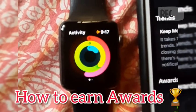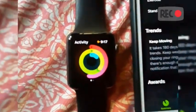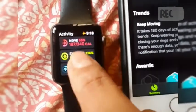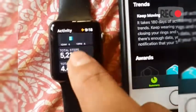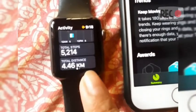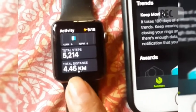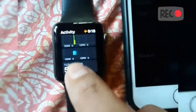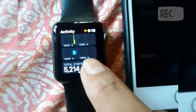How to earn all the activity rings. You have to do a daily 1 hour walk. So minimum distance should be 10 km. Total steps should be 10,000. And daily you have to stand up 12 times.